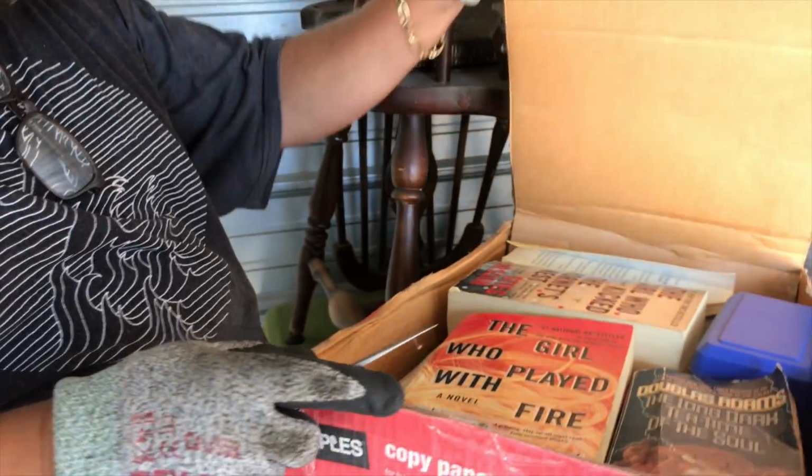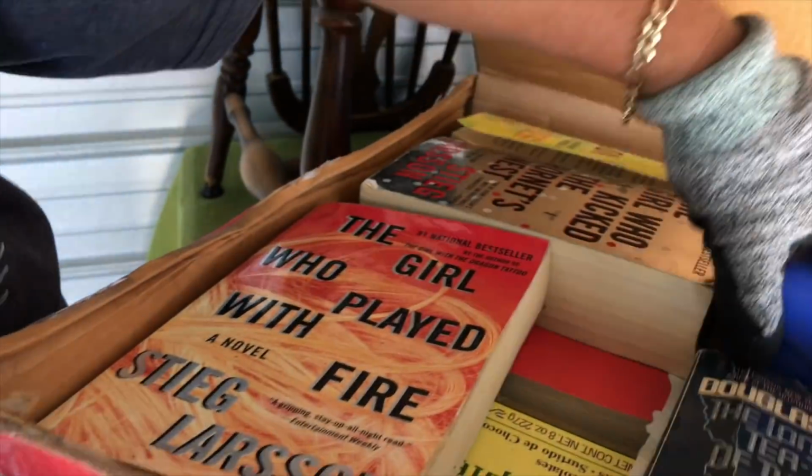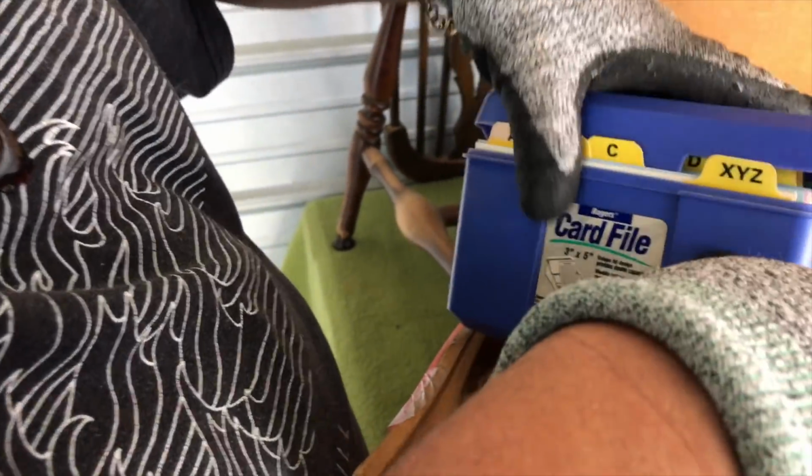This is the last box in here, right? What's in the blue box? Index cards. It's an interesting fella. This is a chocolate box. Is there chocolates in it?